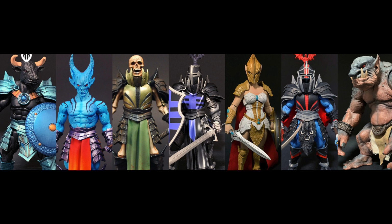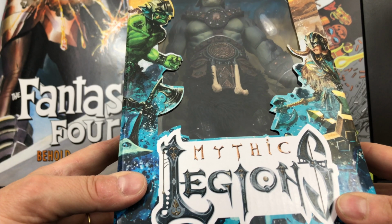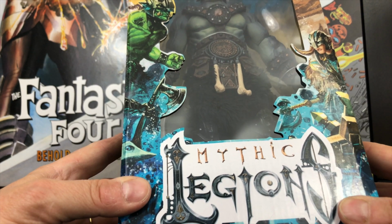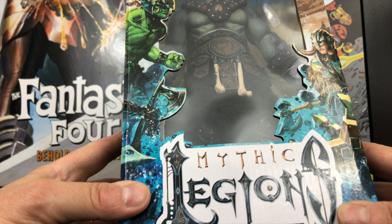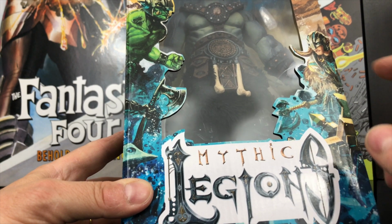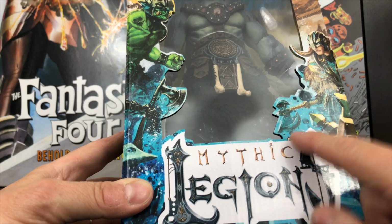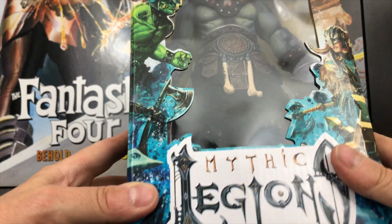So those figures are really very interesting. Lots of monsters, orcs, goblins, and knights, animal-based creatures. And so this is the first Mythic Legends figure I received, and I'm very happy about it. As you will see, it's a huge figure, lots of presence.